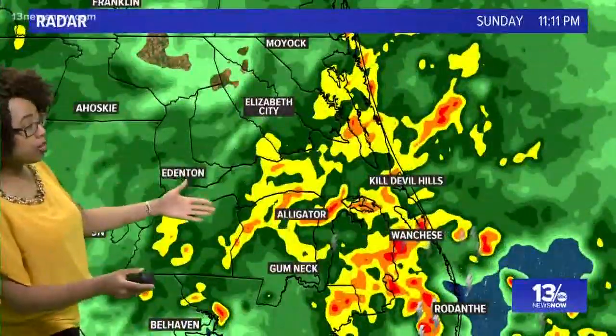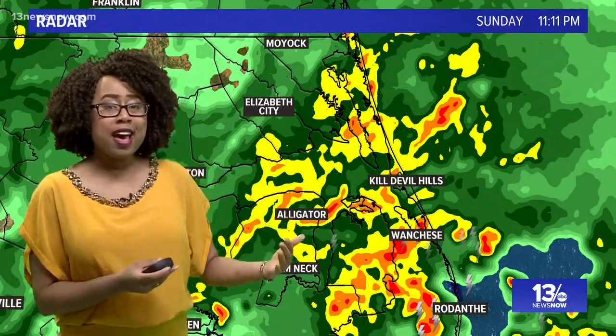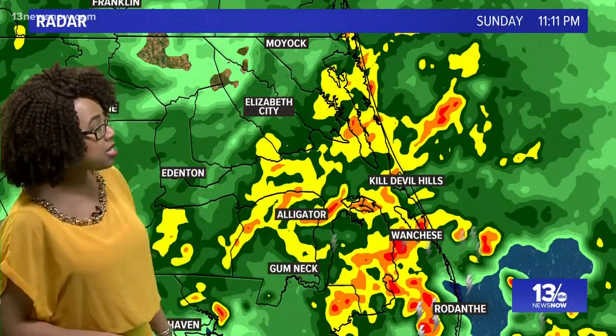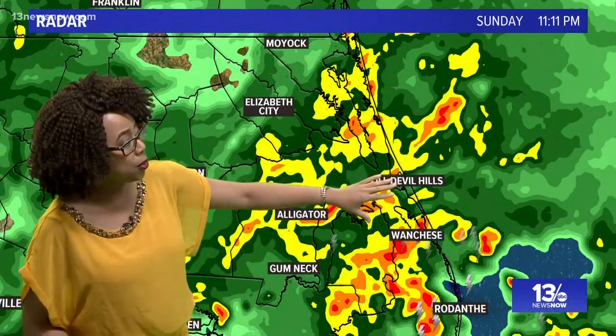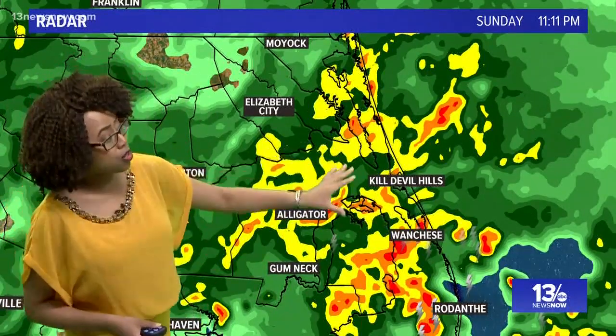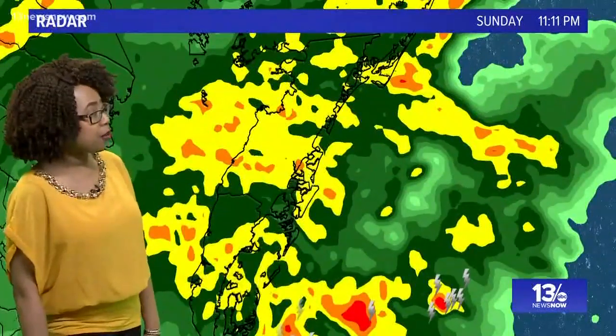Let's zoom into northeastern North Carolina. The Outer Banks, for the most part, the entire Outer Banks, dealing with at least moderate to heavy rain, even some thunderstorms moving into parts of Dare County, mainland Dare County, Manteo, Kill Devil Hills, Nags Head, all dealing with that moderate to heavy rain. You're seeing the golds and the oranges down there in North Carolina.